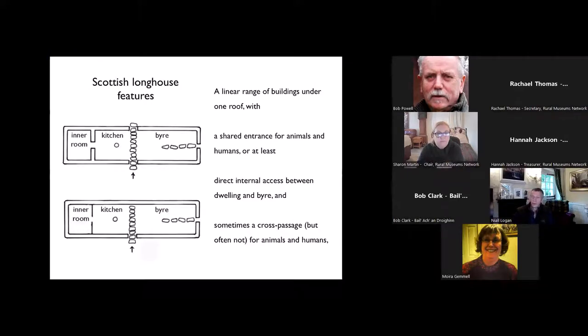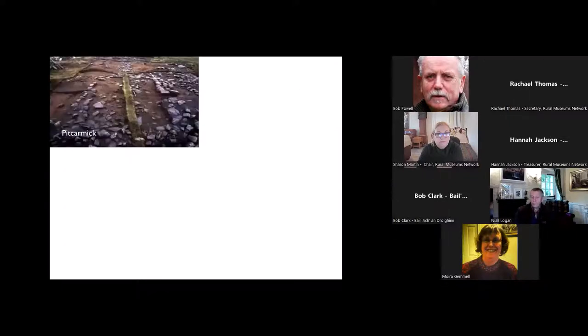So the features of a Scottish longhouse are as follows. It was a linear range of buildings under one roof, so a longhouse. Originally a shared entrance for humans and animals, or at least direct internal access between the dwelling and the byre, and sometimes a cross passage, but often not, for both animals and humans to use. The English definition of a longhouse that's quite widely applied is that there must be a cross passage there. If there's not a cross passage, it's not a longhouse, but I would not apply that to Scotland. The key thing about a longhouse is that it's long and that humans and animals shared accommodation.